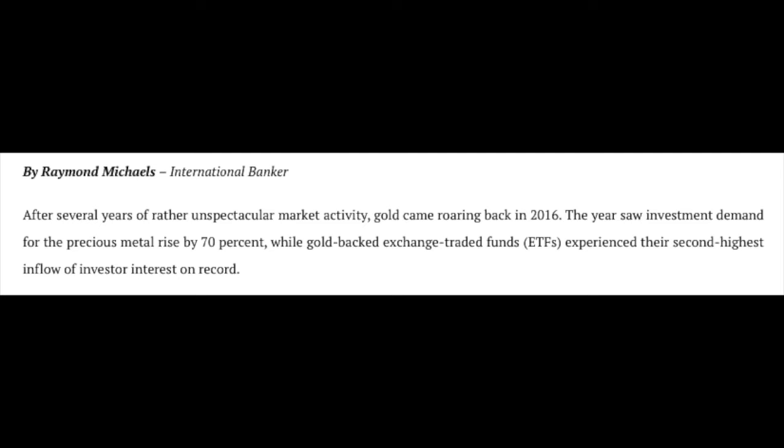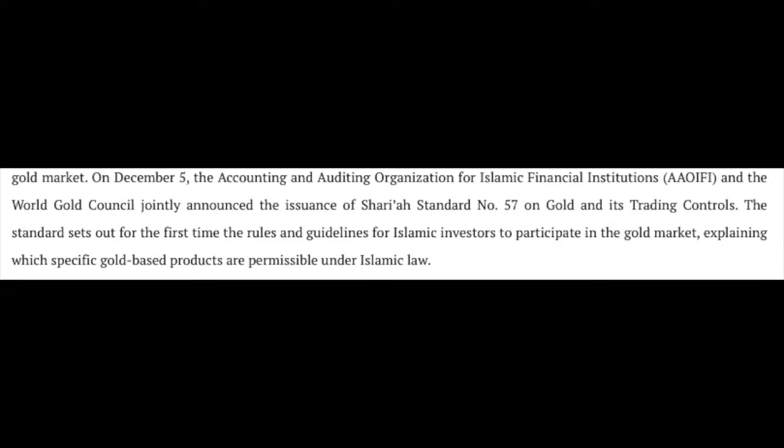After several years of rather unspectacular market activity, gold came roaring back in 2016. The year saw investment demand for the precious metal rise by 70%, while gold-backed exchange-traded funds, ETFs, experienced their second highest inflow of investor interest on record. On December 5th, the Accounting and Auditing Organization for Islamic Financial Institutions and the World Gold Council jointly announced the issuance of Sharia Standard Number 57 on gold and its trading controls.